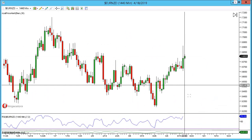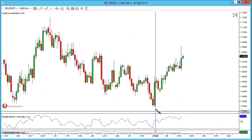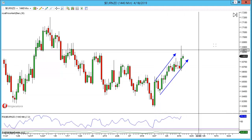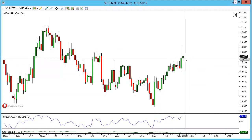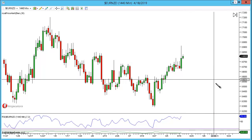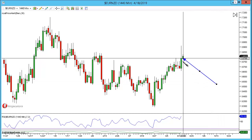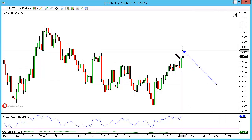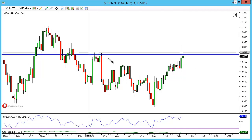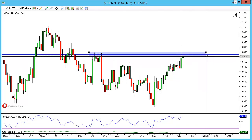So here on the dailies then, like a lot of the markets the last few weeks, we are just dribbling. We're dribbling up. So we've got this, doesn't look like much here, but quite a big bullish candle and a long wick candle to the upside. Looks like we've come into this structure level just here.